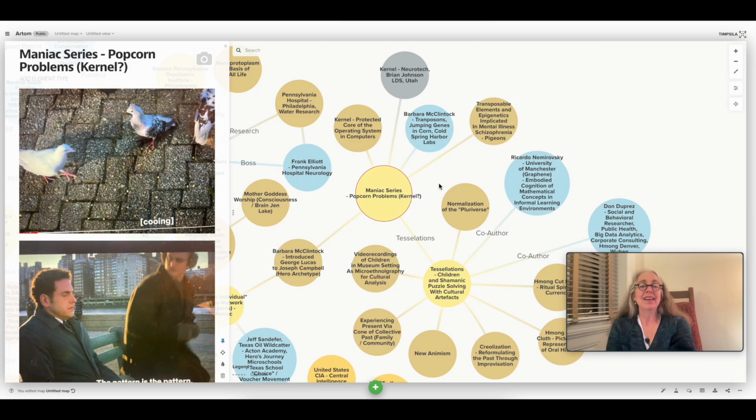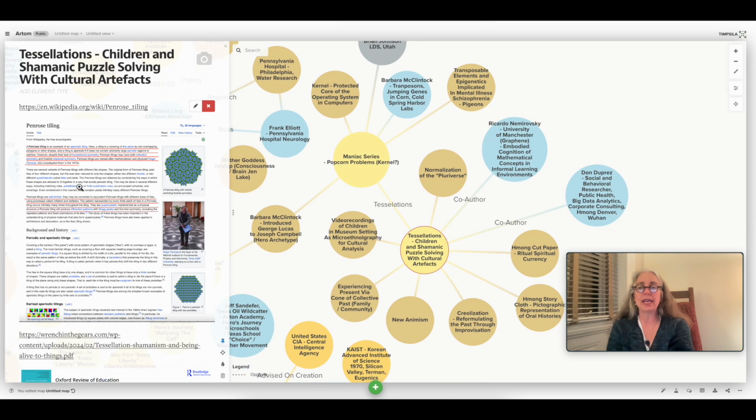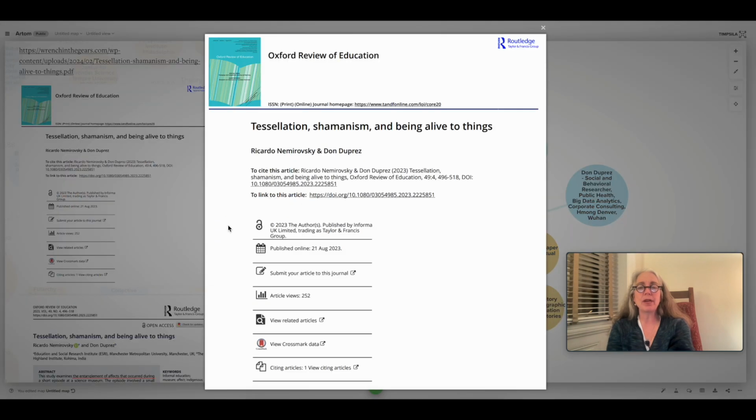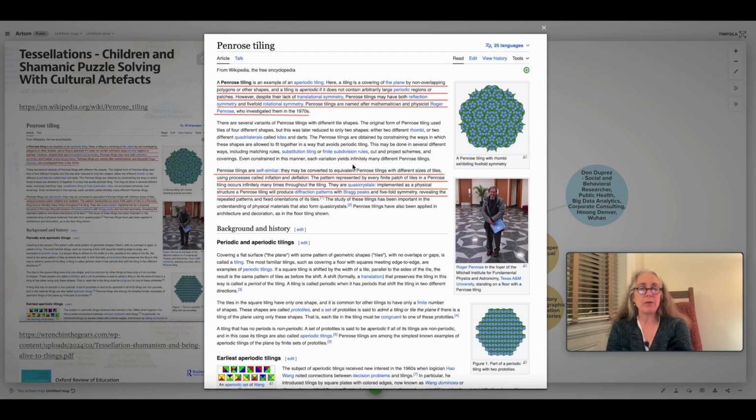And so, linked in the map that I have, I found this crazy paper. I don't even know what I was Googling, but the title of the paper is Tessellation, Shamanism, and Being Alive to Things. And it is a recent paper from August of 2023, and it was published in the Oxford Review of Education. The two co-authors are Ricardo Nemirovsky and Don Duprez.